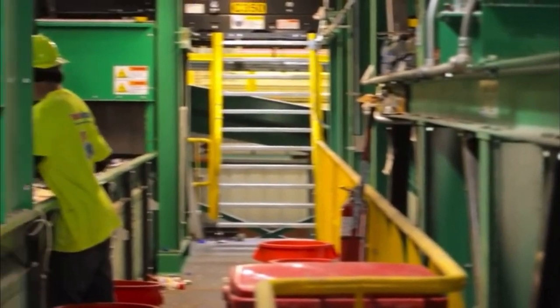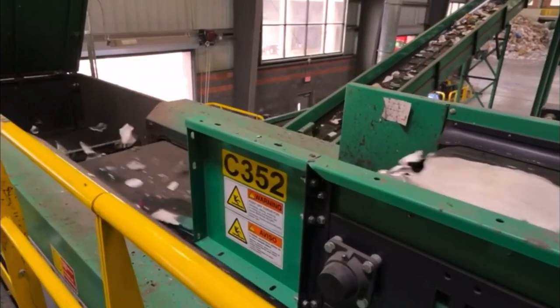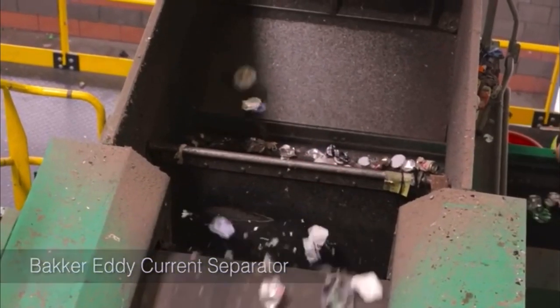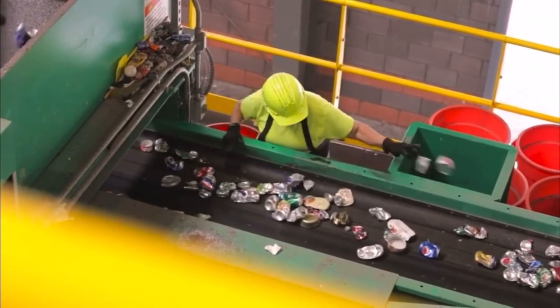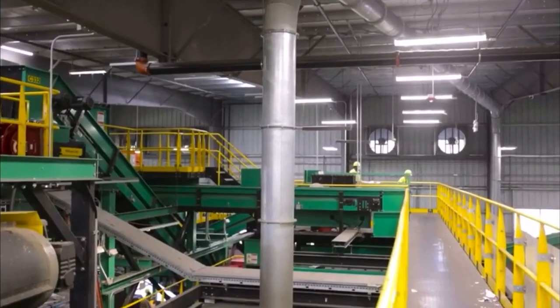With all other commodities recovered, the remaining material drops off the manual sort belt onto an eddy current separator. The eddy current propels aluminum cans over a separation gate and onto a quality control conveyor. The clean aluminum is then transported to the appropriate bin via an air transport system.